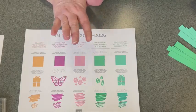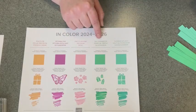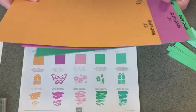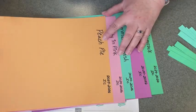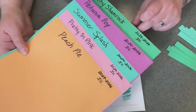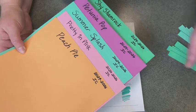As we go through these colors, I'd love to hear what's standing out to you as your favorite. For me, it's Shy Shamrock. I love all things green, and I'm super excited about this green. So I'll show you the card stack, and then we'll do some comparisons to some other colors so you can see how they line up. So here you go. These are our 2024 to 2026 In Colors, and they're just beautiful. I love them so much.